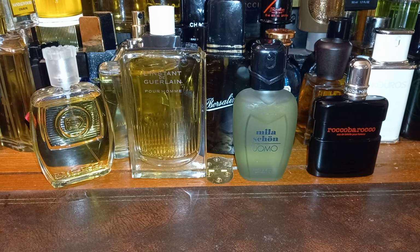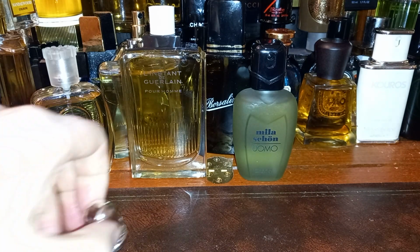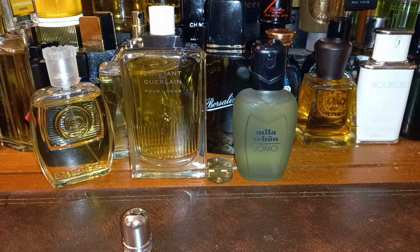So first, let's check. What should we do first? You choose. Roccobarocco, you say? Well done, good choice. I can't wait to smell this. There's no information about notes on this on Fragrantica, so I'm going to be flying blind. It's probably a good thing. Duncan raves about it, and I don't know which version this is because on Fragrantica the bottle picture is completely different. So we will have to see.